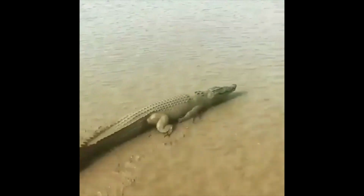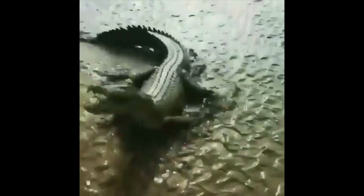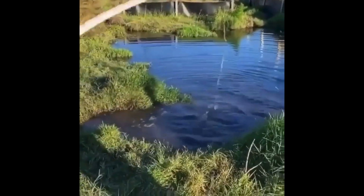This crocodile is having fun in the mud and using the mud as a slip and slide. In countries like Australia, you have to be careful of where you fish because this might happen to you.